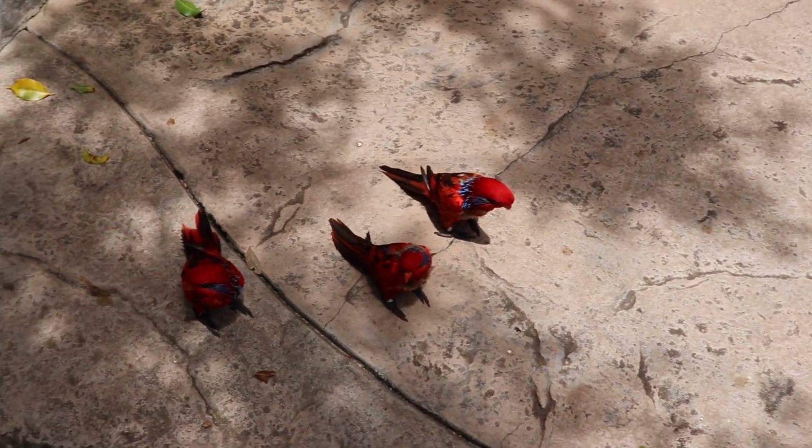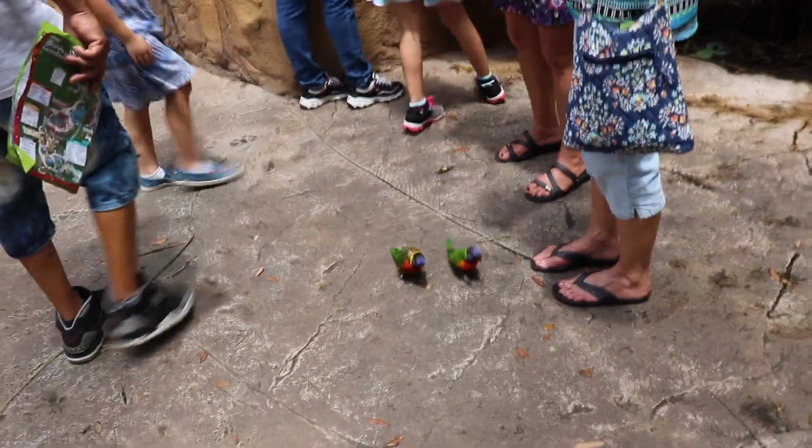If you stop to purchase a cup of nectar, these birds will have no fear of you whatsoever. They will come right up to you, eat some of that nectar, and it's just a really fun experience. I love that hands-on feel of interacting with the birds.